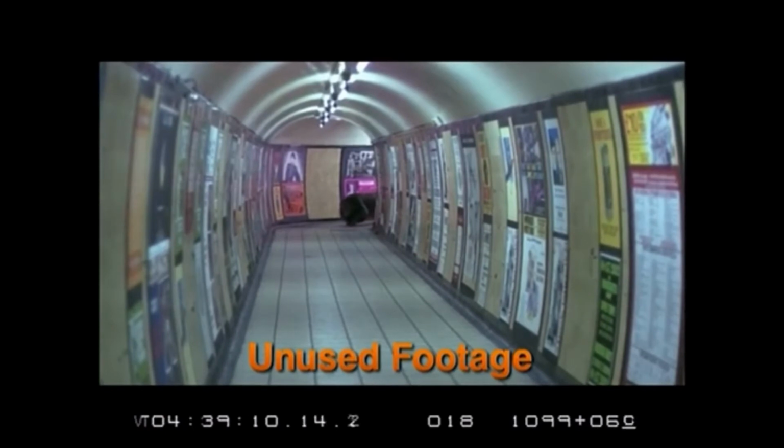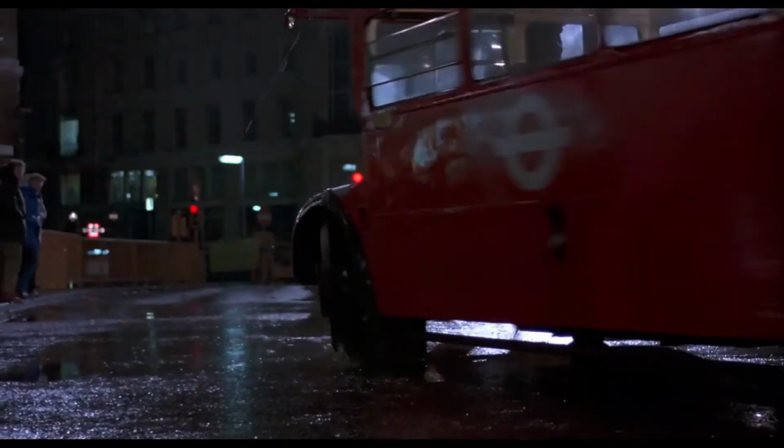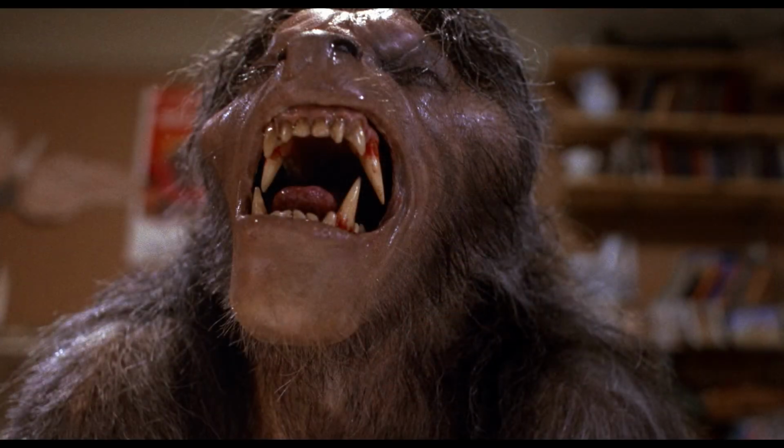Back in those days, CGI didn't even exist, so they were really relying on the puppets, and they did a pretty decent job with the werewolf. Of course, looking at it 40 years later, it does look a bit weird, but still, taking into consideration when it was made, it is still very enjoyable. And for some fans, it might be one of the best werewolf movies of all time.